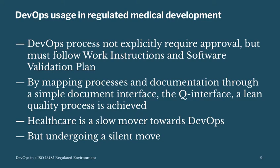Our research also found that the DevOps process itself may not be subjected to regulatory approval. The process must fulfill requirements in your approved QMS. An interesting finding is the Q interface, which maps QMS processes to DevOps processes. Healthcare is a slow mover, but is undergoing a silent move towards DevOps.